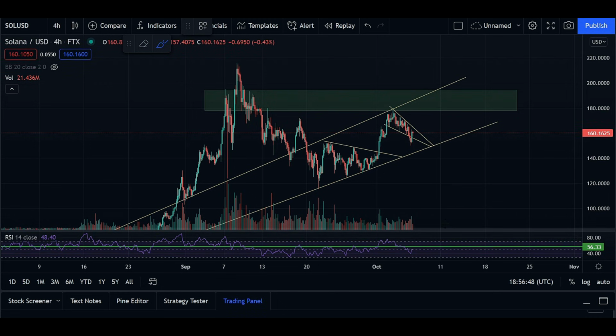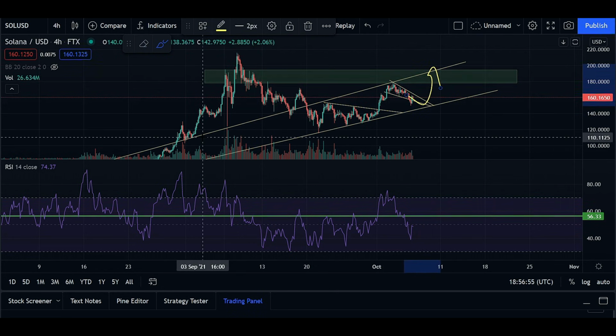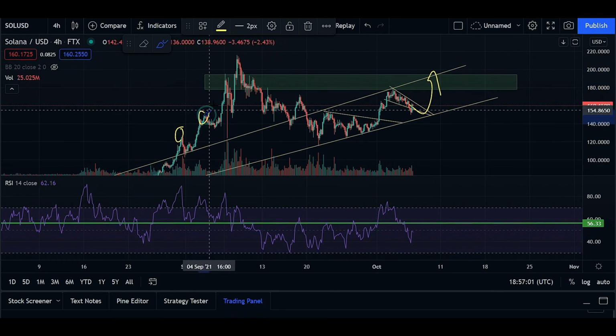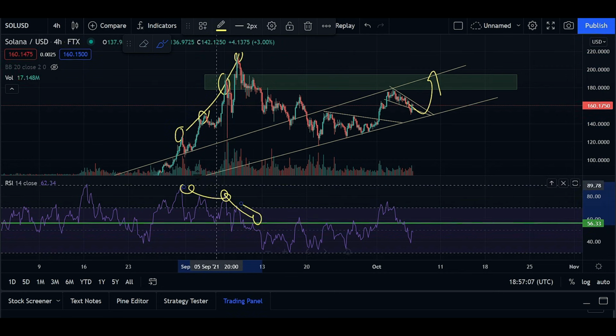A few of the reasons in which I do believe that we are going to see this move to the upside is the fact that we allowed ourselves to correct the previous bearish divergence on the RSI. So of course we did see that the price was setting these higher highs as we set that all-time high, but on our RSI we were setting lower highs, which is textbook definition bearish divergence. That's never a good sign.